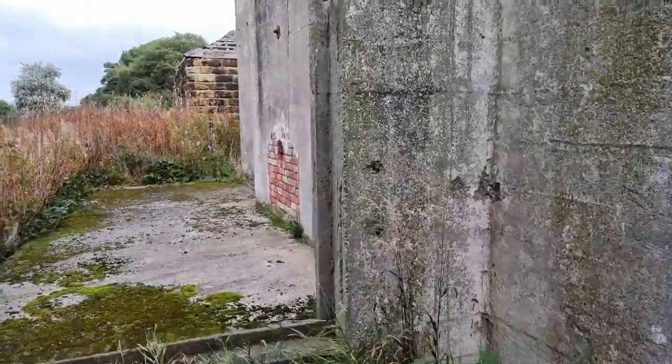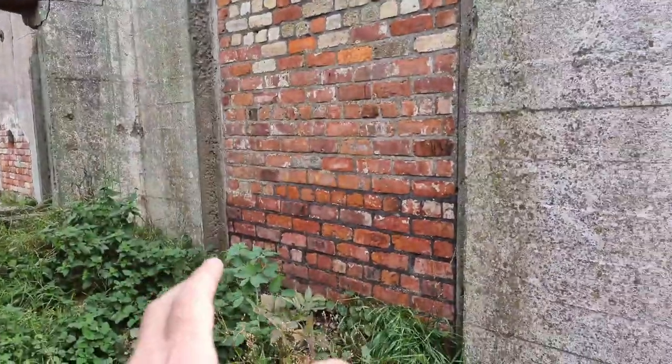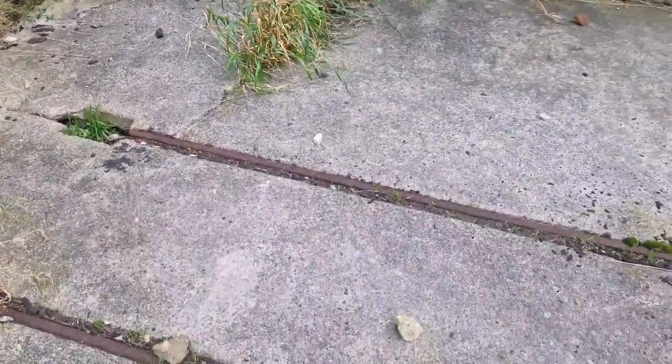Yes, it's definitely a doorway. Now, see, also, I'm wondering whether this was the entrance here for the men. And as you can see here, carts would be brought up here. Can you see the rails that are still intact? So they'd be shipped out. They'd bring the carts full of ore out through here.